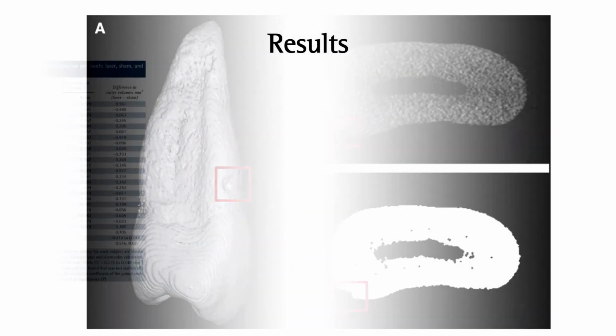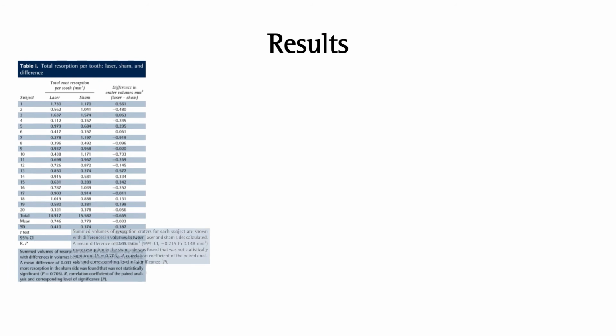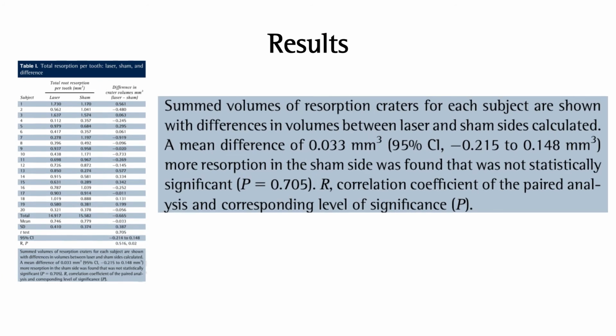Results. What did we find? All patients completed the study and total crater volumes for the laser-treated teeth and sham were similar. When surface regions or root thirds were investigated, no significant difference was found between laser and sham groups. No harms were observed.